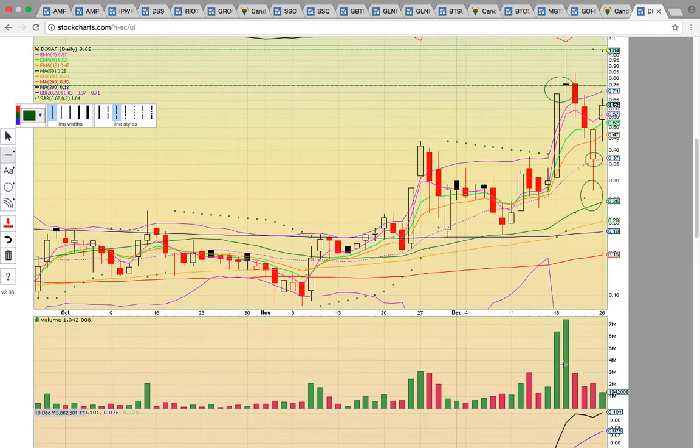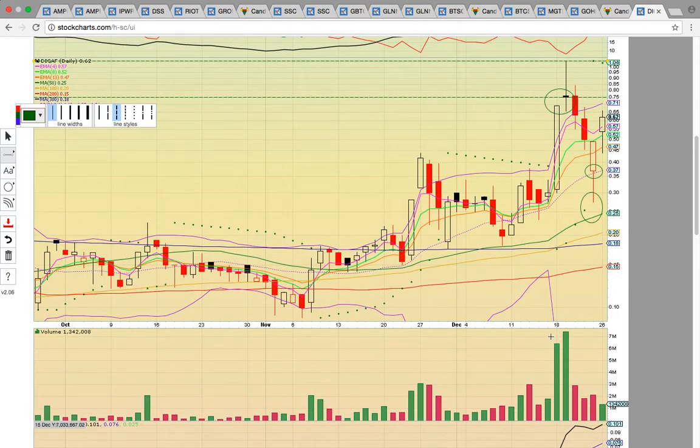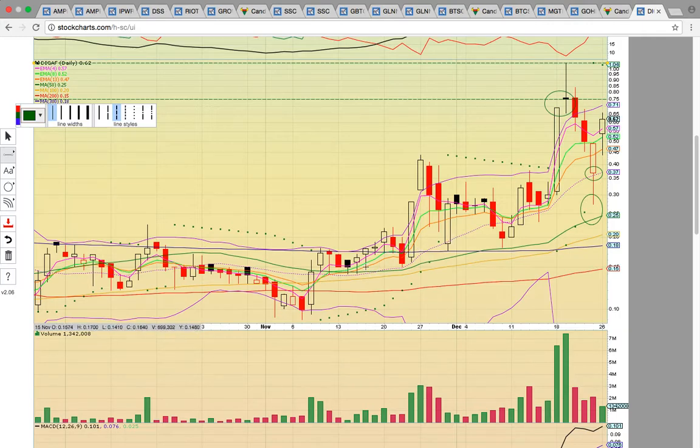Check out the big volume spikes last week. Many times volume precedes price. This is in a very strong uptrend, and it's trading above the 200, 300, 100, and 50-day simple moving averages, above the middle Bollinger Band, which is the 20-day simple moving average, and EMAs 13, 8, and 4. So it's above all the moving averages and heading higher.